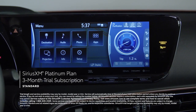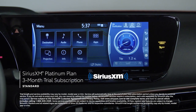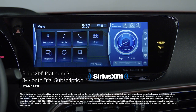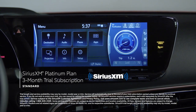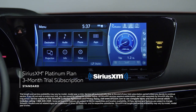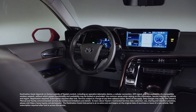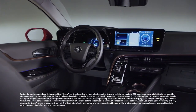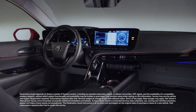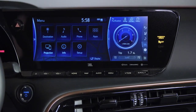Plus, there's a standard 3-month SiriusXM Platinum Plan trial subscription that includes over 165 channels available in cabin and even more on the SXM mobile app, making it easier than ever to enjoy not just ad-free music, but also sports, comedy, and more. And while you can easily get lost in all that content, you don't have to worry about losing your way on the road thanks to available Destination Assist, which offers 24-hour access to a live agent who provides directions through the vehicle's navigation system.